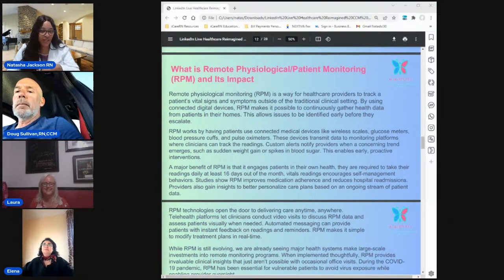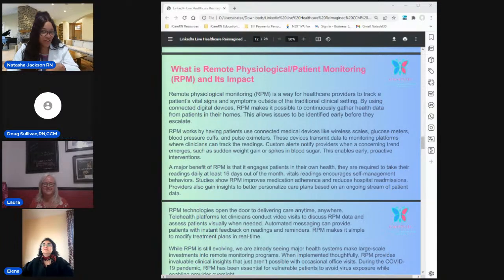And we are talking about remote physiological monitoring. Just give us a little bit of information on what you do as a nurse who provides remote physiological monitoring and what you've seen on the impact it has had for patients.